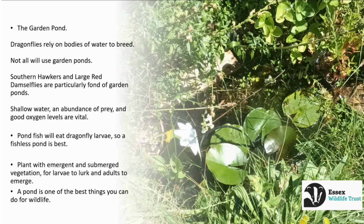Not all of the species you've looked at will use garden ponds. Some of the species, as I say, are very specialist, like that lovely southern emerald damselfly, for instance, would not turn up in a garden pond. But some do. Southern hawkers and large red damselflies particularly love garden ponds. We've had both of those species breeding in a pond in Upminster, and I'll show you a photo of that later. And they all rely on shallow water and abundance of invertebrate prey for the larvae to eat, and good oxygen levels as well.